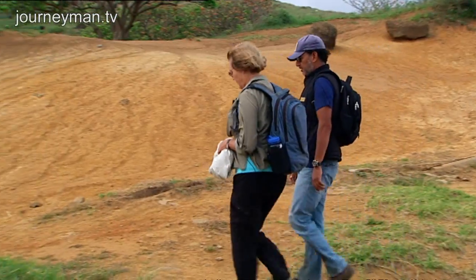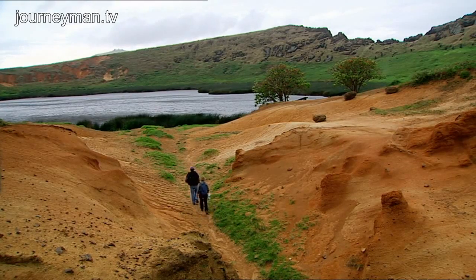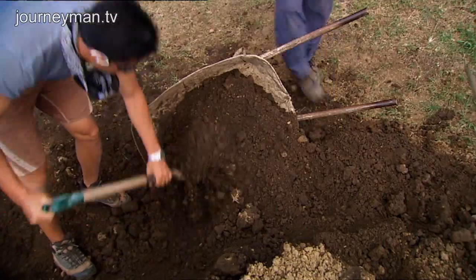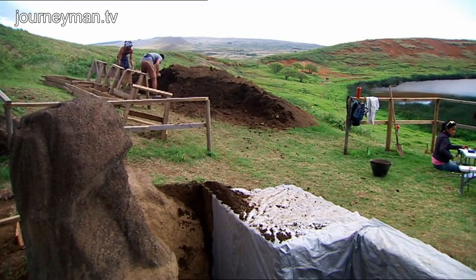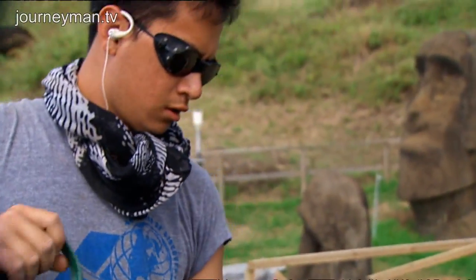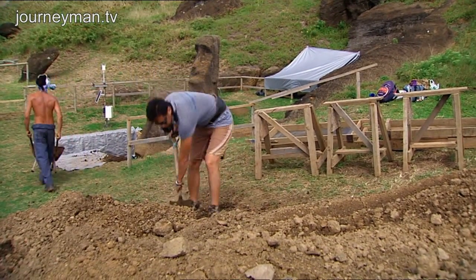That debate about conservation will be fought for some time yet. For now, though, moai number 156, fondly known as Papa, will be left in peace. The excavated soil is being returned to the pit because, at the moment, that's Papa's best protection.